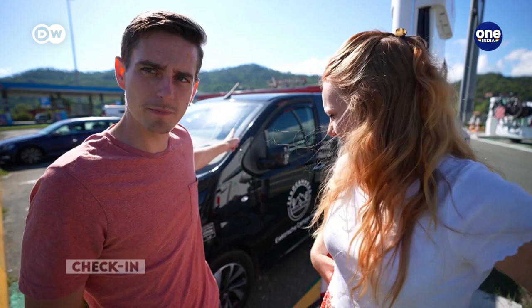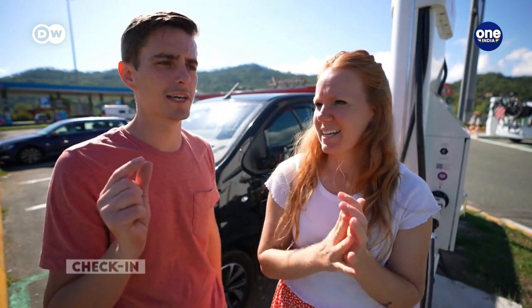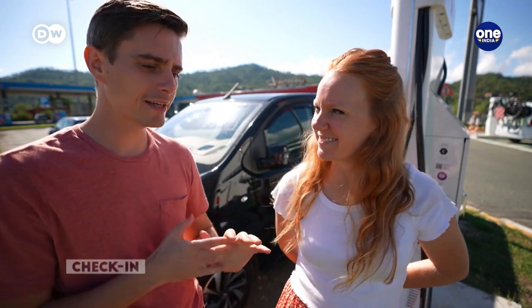Our electric camper van road trip continues, and this is the lowest that this thing has gotten so far. We got to about a quarter tank. I don't know why I'm saying tank, it's battery. I think we're getting the hang of this electric charging, you guys. We've been scouting out the stations ahead of time.